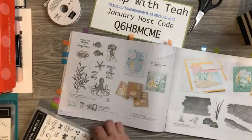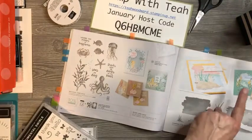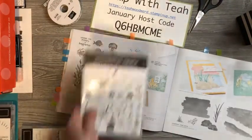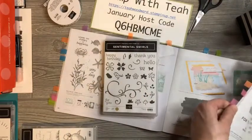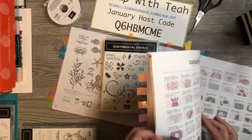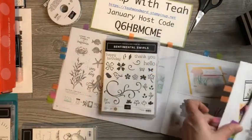Now this next one, I want to tell you a little bit about. The Sentimental Swirls, so it's this one here, looking it up. So Sentimental Swirls is on page 56.